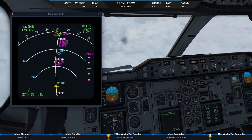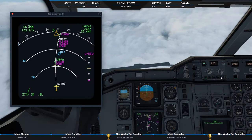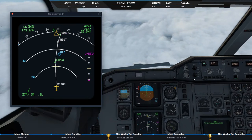Let's go to 3,000. Beautiful. Should be approaching landfall very soon. That's right, Ipswich will lower stuff when we make landfall. East coast there.